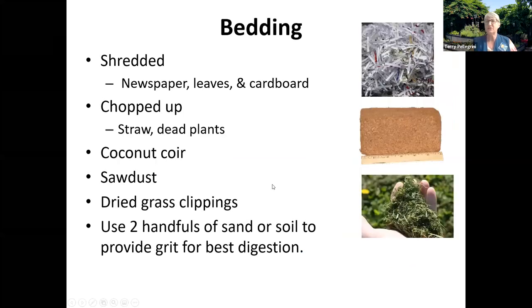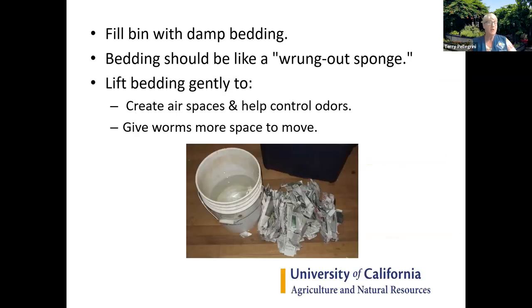Bedding, you can use many different types of things for bedding. In the video, I use shredded newspaper, but you can also use shredded leaves and cardboard, chopped up straw and dead plants, coconut coir, which is that fuzzy stuff from the inside of the coconut, sawdust. Of course, if you are going to use sawdust, you want to make sure that it is from untreated wood, dried grass clippings, and you do want to make sure they're dry. And then I want to add 2 handfuls of sand or soil into that bedding to provide some grit for the digestion.